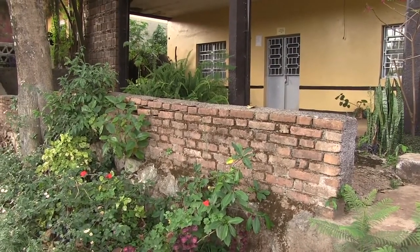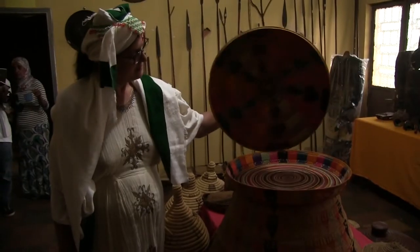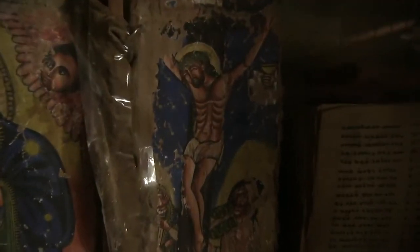The museum specializes in local history of this area. There are exhibits of the kings from the 1800s and 1900s. There are ethnographic collections featuring over six groups of people, and of course, the natural history.